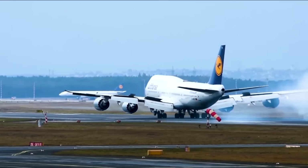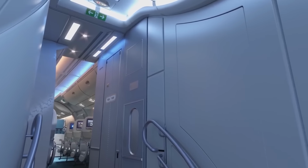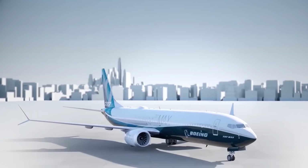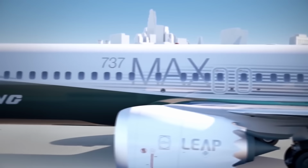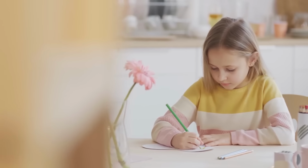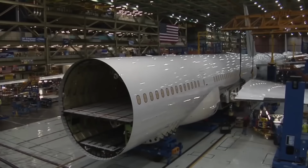What is the perfect commercial aircraft? Is it a long-haul 600-seater like the Airbus A380, or is it the smaller 100-seater narrow-body like the Boeing 737 MAX? Well kids, grab your pencils because today we're going to sit down and design the perfect aircraft.